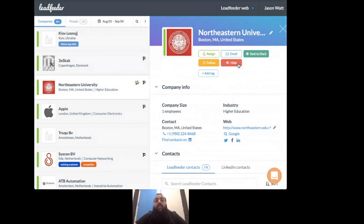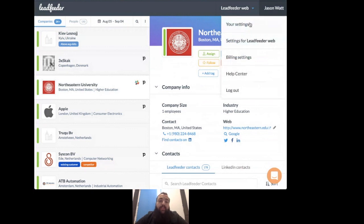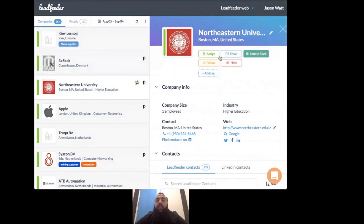Now, let's say things change. I shave. They get someone new that isn't so facial hair phobic. Good news, we can just go into your settings, and at the very bottom of your settings is the ability to view hidden companies and unhide them. So nothing that you've done in Leadfeeder is not undoable.